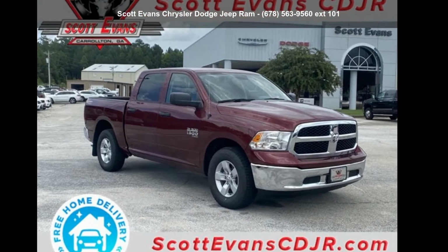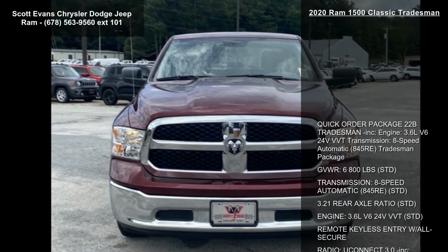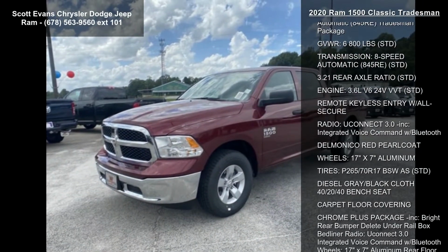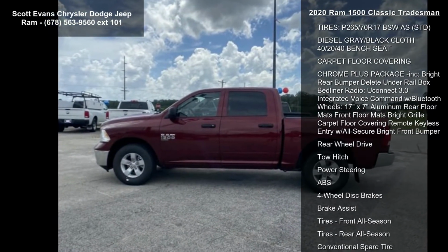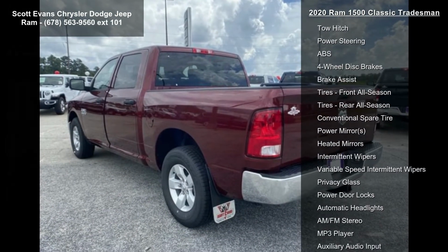Imagine yourself in this Ram 2020 1500 Classic Tradesman. If you are looking for a first-rate auto, this one could be yours today. Some of the top features included with this vehicle are Quick Order Package 22B Tradesman included, engine 3.6L V6 24V VVT.